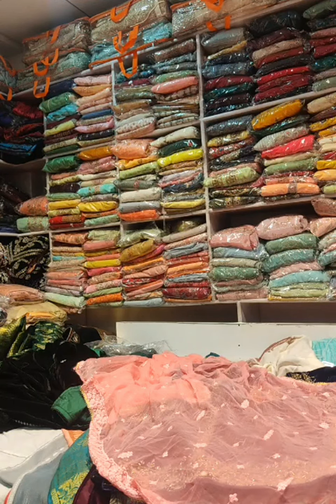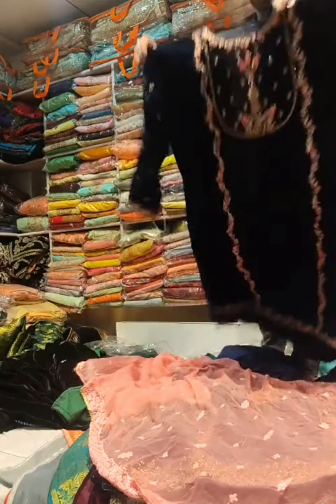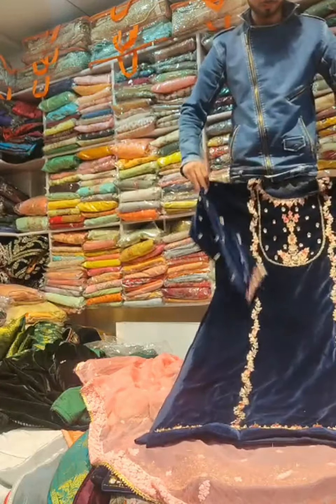The actual cost of this suit is 6500. Discounted price 4500 only. Look at this beautiful one. High quality velvet, handwork on it, dupatta at the bottom.